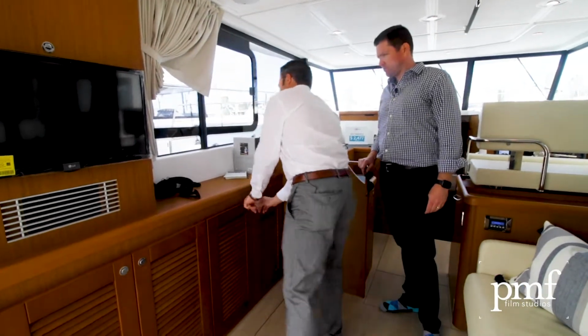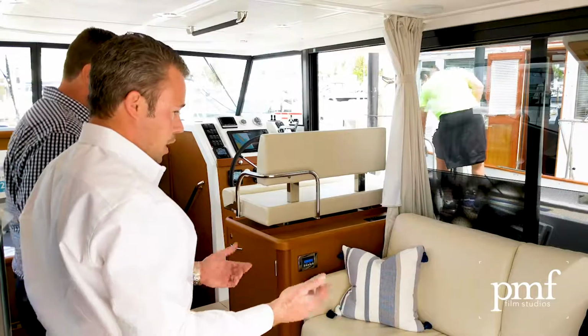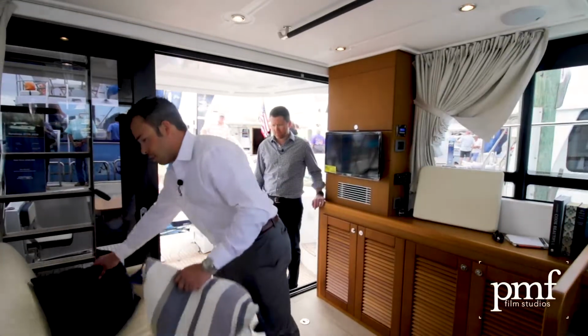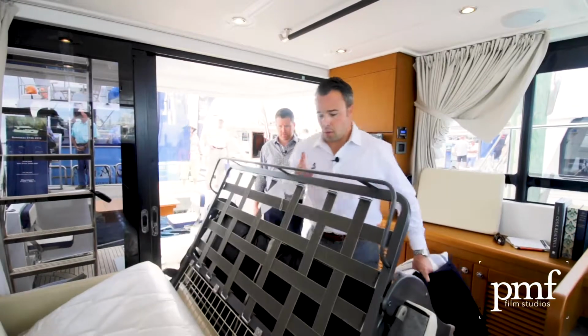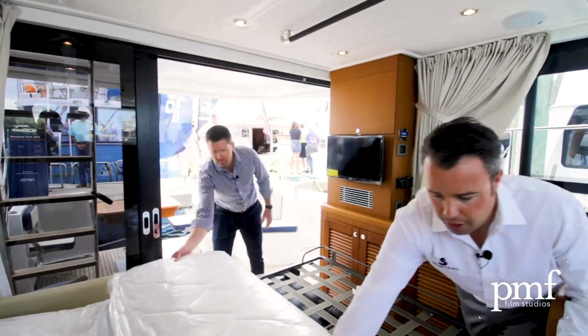And then when you switch over to the other side of the boat, this is actually a pull-out couch. Let me show you how that works. All right, Andrew, let me show you how this pull-out sofa works. The cool thing about this is, other than the throw pillows, all of this stays connected as one piece. You get a nice pull-out couch.